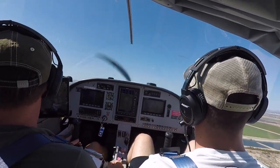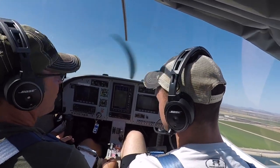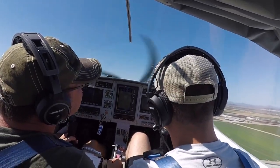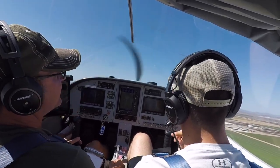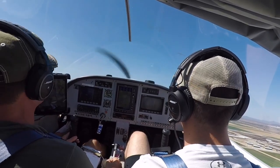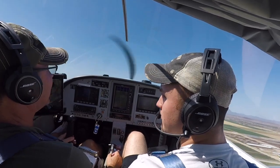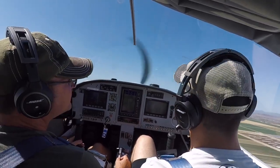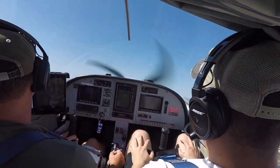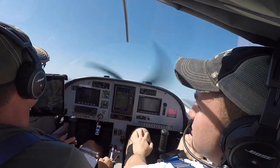What does GPH mean? Gallons per hour. That's how much fuel we're burning. 6.8 gallons per hour, that's because we're in a climb. This thing normally burns about 5 gallons an hour, at 140 miles per hour ish. 120 knots. So about 4 hours you can drive, climbing.